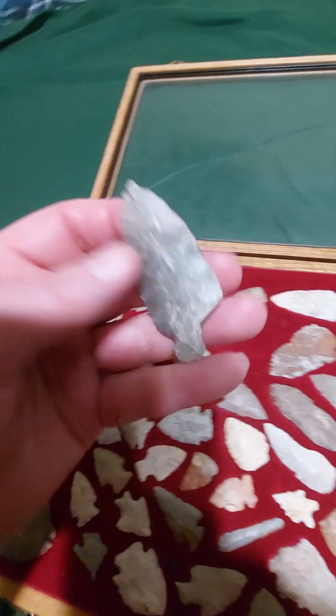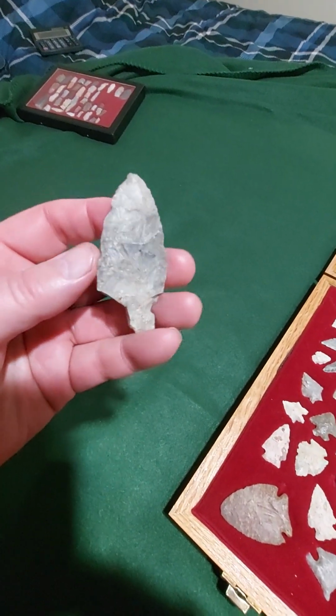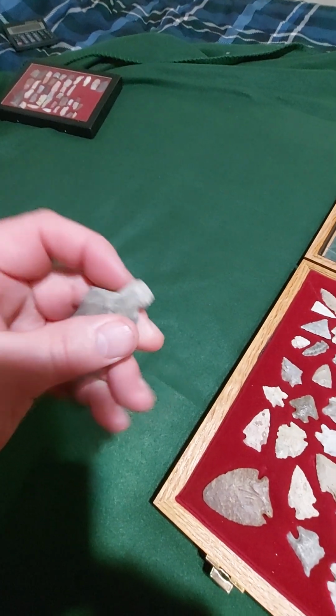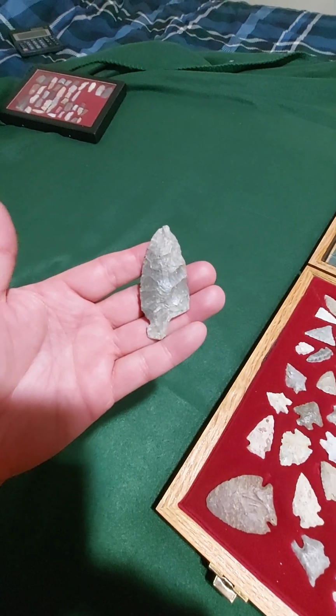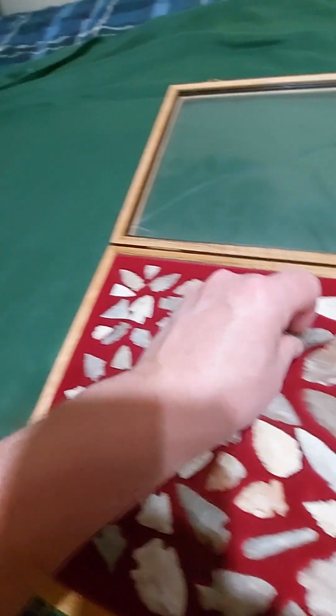There's another piece of our Bayport chert. This is a local Michigan flint that I find here quite a bit in my area, because it's only about 100 miles north of me, right along Lake Huron and the Saginaw Bay area.